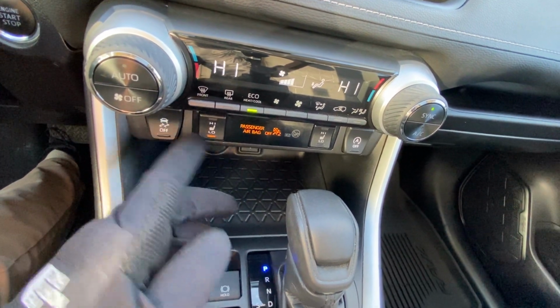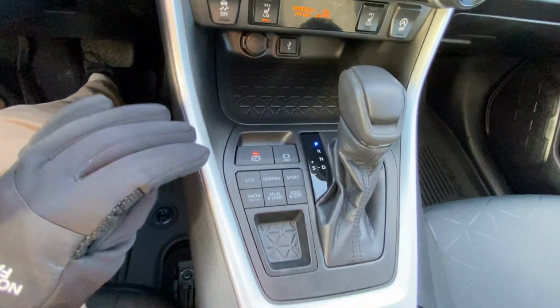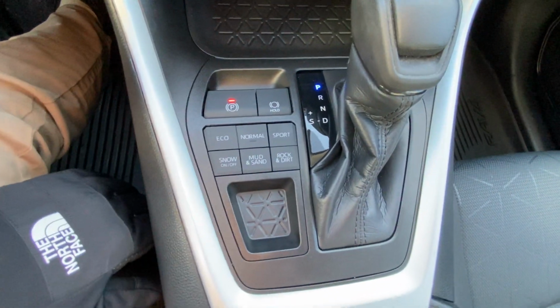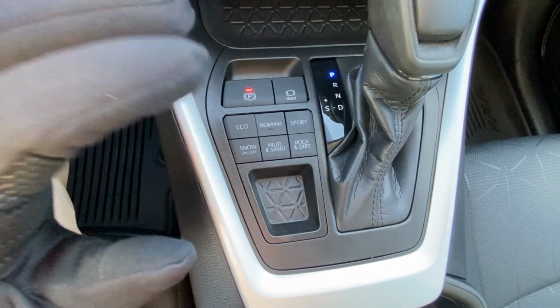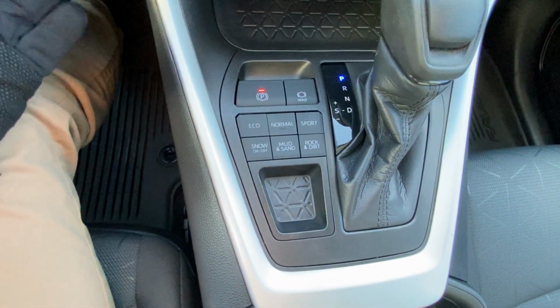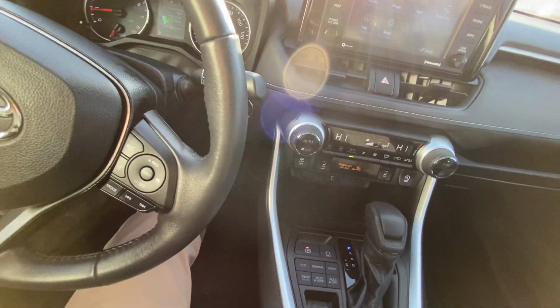Traction control button right there, and your auto stop and start button. Now, probably one of my favorite things about this RAV4 here is your engine control buttons right there. So you can see we got eco, normal, sport mode, snow, mud and sand, rock and dirt. Now, these are all different tunes for basically your whole engine and all the equipment you use.